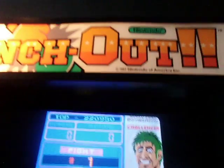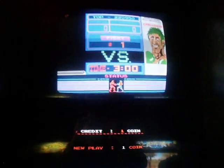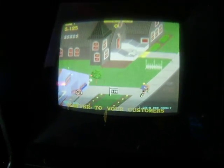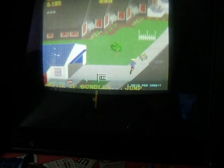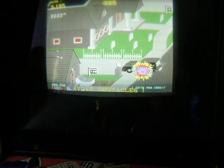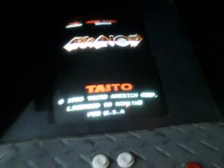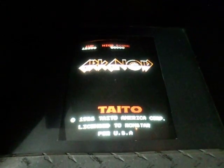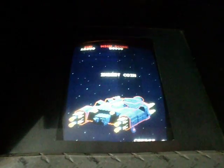Then we got Nintendo's Punch-Out, the two-screen fighter. And we have here Paperboy. I used to like this game a lot. Problem is I never get past the construction area. It's unique. We got Arkanoid, another good game I play for Taito. I always like the bounces. Very amusing.